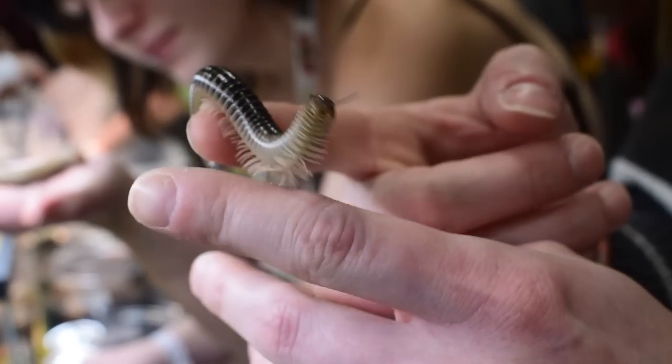But they are super cute. Yeah, they're precious. His little face is killing me. Oh, he's waving at us with many legs. You are so cute. Oh, my God.